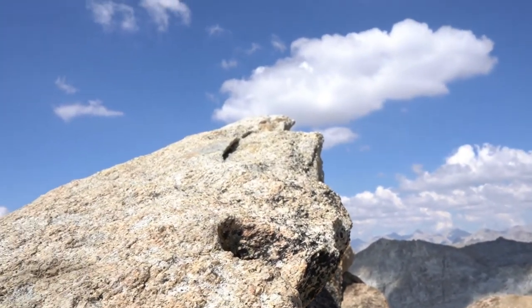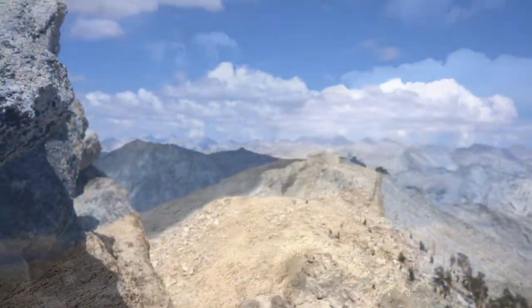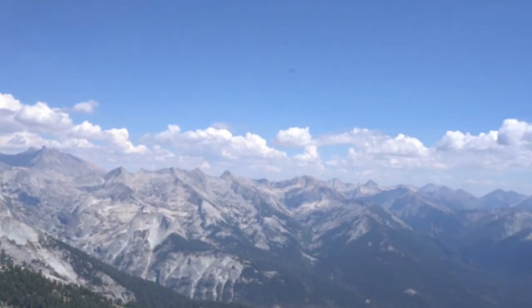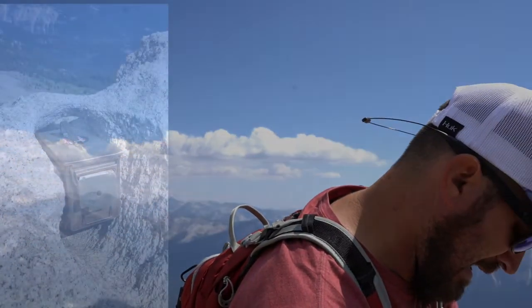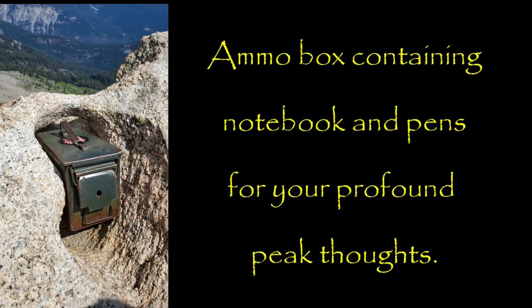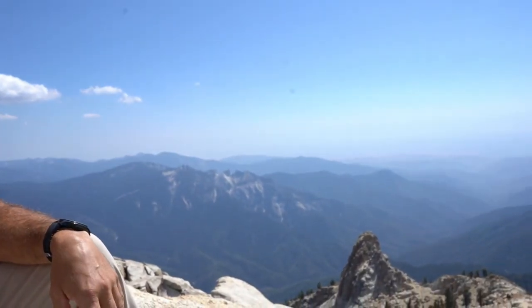Okay, that right there is the peak, but we can see 360 degrees. Was it worth it? I don't know. Ask me again later. It's pretty awesome though.